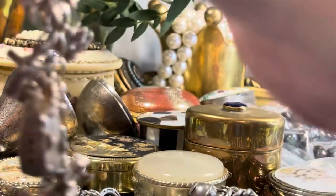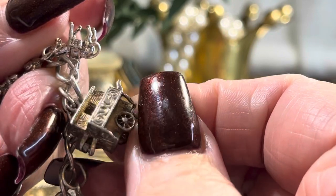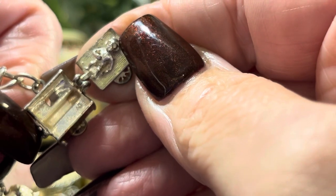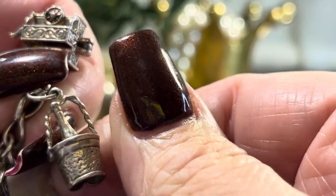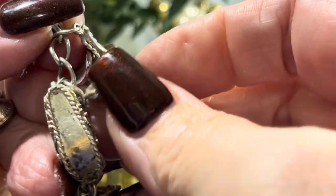a traveler. You can tell I love the, or is that a traveler or, no. It's a little, I think it's an organ grinder cart. So it probably opens up and, yep. Organ grinder cart has a monkey. A bottle of champagne. An elephant.